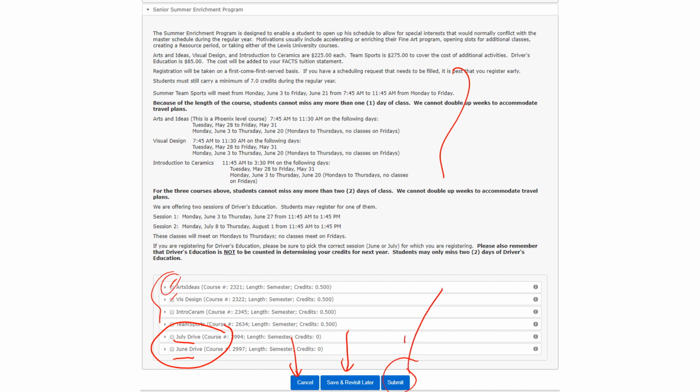The submit button is what you press when you're ready to send the schedule. You need to press the submit button for me to know that you've made your course selections. Once you've pressed the submit button, the course selections are locked. You cannot go back to this form and make any other changes. You can go back and look at the form and see what you selected, but you cannot change anything.